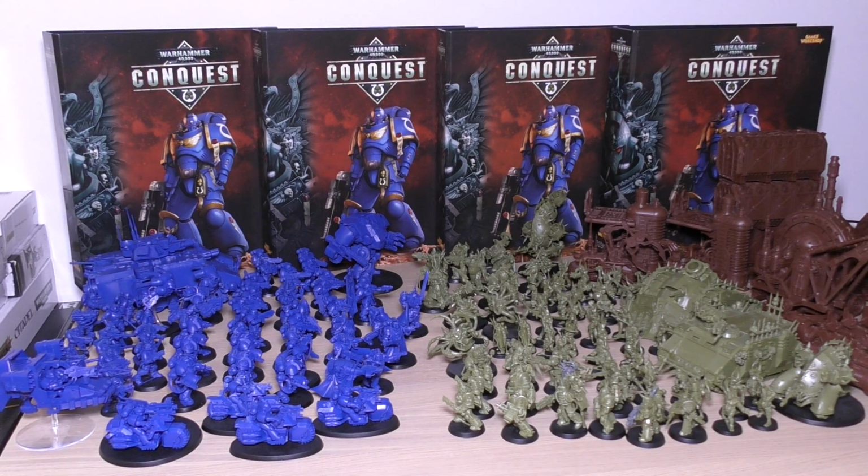The forces are slightly different to what we're used to. Instead of the Imperium side having just Space Marines, they also now have an Adeptus Mechanicus force and a Sisters of Battle force. There's still a fair bit of scenery, and for the Xenos side it's just a load of Necrons. There's still some scenery, but yeah, this video is about this Conquest subscription, not about Imperium.